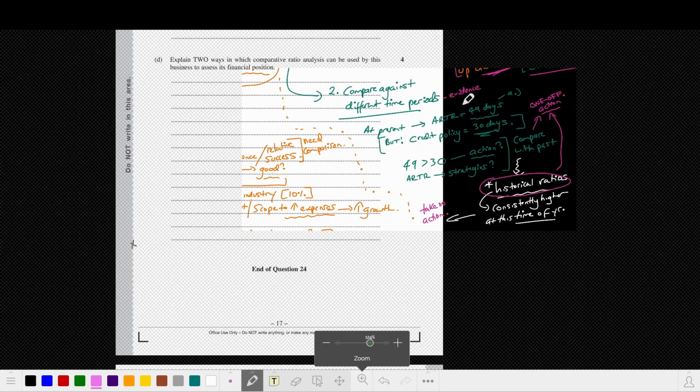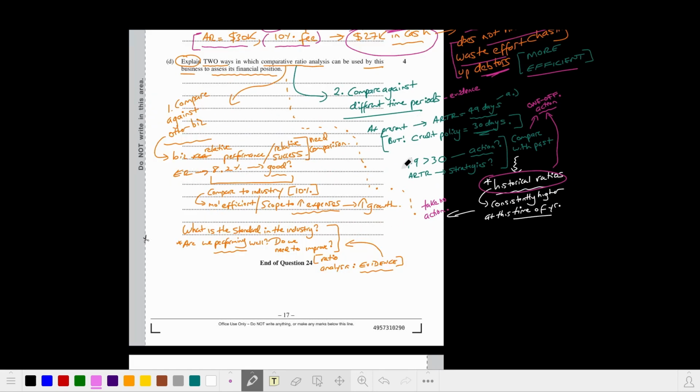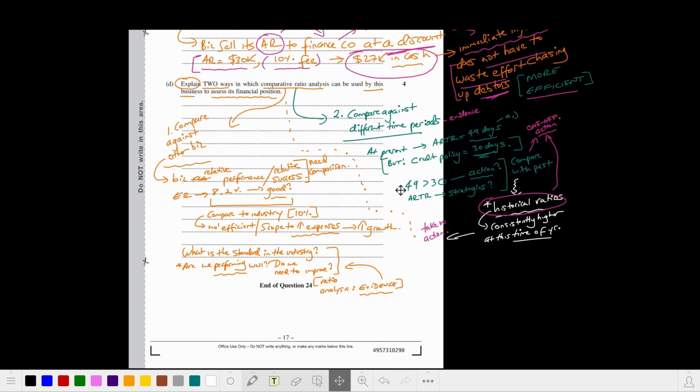So if I scroll out a bit here, you can see that it's a 4-mark question and that I would be looking at 2 by 2, in the sense that this side would be 2 marks and this would be 2 marks. So really, if I say what is the way and why is it important, that should be sufficient in terms of getting those 2 marks for each side of this question.